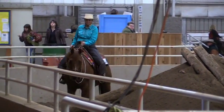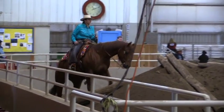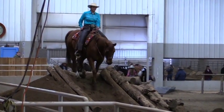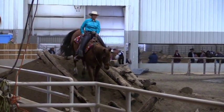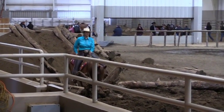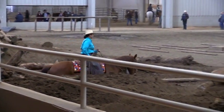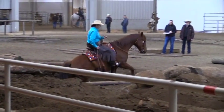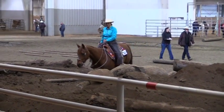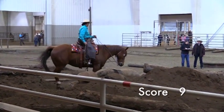This looks like a horse who knows his job, whatever it is, and is just ready to come in and go to work. Nice self-adjustment on the hill. Nice rate on the rolly dirt. I like how he's attentive and curious, but his feet don't change. They change according to the tilt of the land, but not change in speed. And I'm going to give her a score of a 9 on the hill.